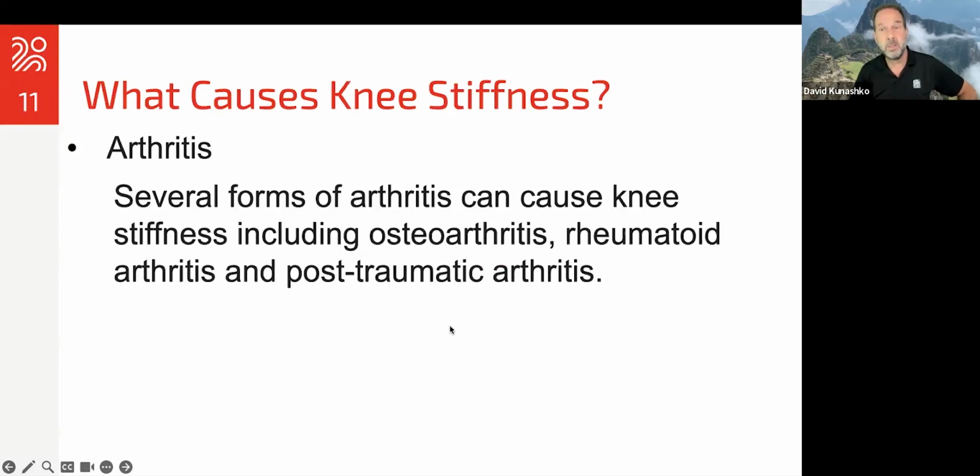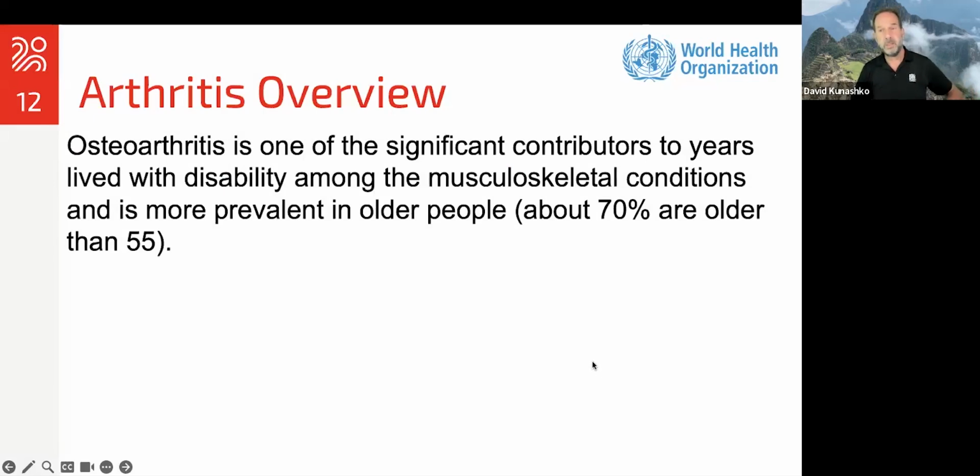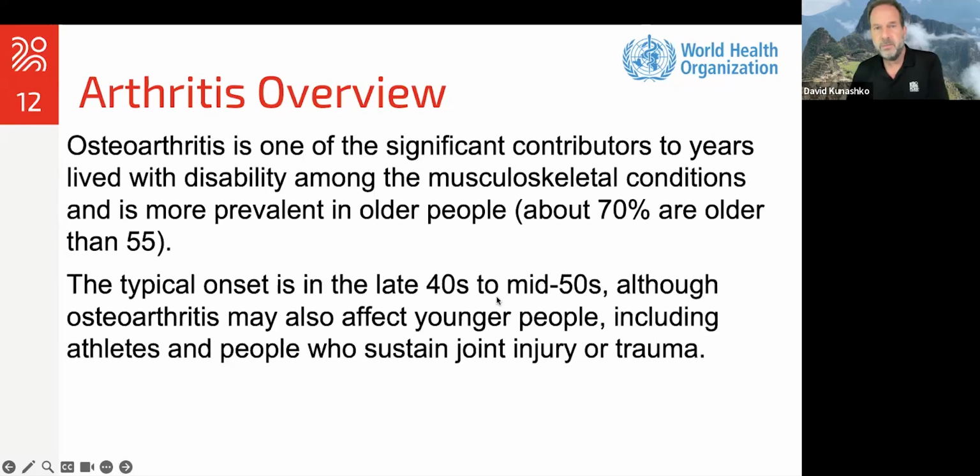There's osteoarthritis, rheumatoid arthritis, and post-traumatic arthritis, where you have an injury to the knee, like torn menisci or other things like ACL tears, that lead to earlier onset of arthritis. Obviously, the symptoms are stiffness and pain and swelling and decreased range of motion. So I'm going to focus on osteoarthritis a little bit more. According to the World Health Organization, it's one of the significant contributors to disability amongst musculoskeletal conditions, quite prevalent, as I mentioned earlier. Once you get over 55, they say the prevalence is over about 70%.